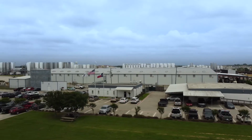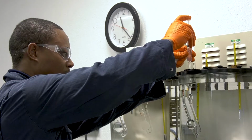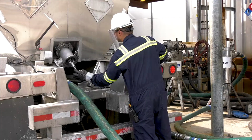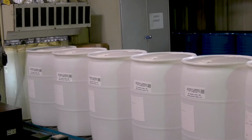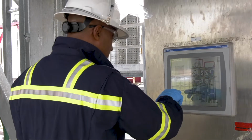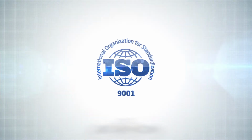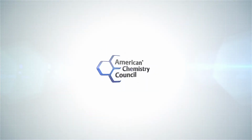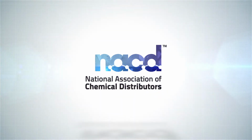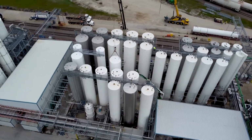Third Coast Companies are a leader in chemical handling, storage, packaging, and reaction chemistry. As an industry leader, Third Coast is committed to maintaining the health, safety, and security of all personnel that enter our facilities. Good environmental stewardship is also a core value of Third Coast Companies. Our accreditations from the International Organization for Standardization, the American Chemistry Council, and the National Association of Chemical Distributors demonstrate our commitment to operating in a safe and environmentally friendly manner.